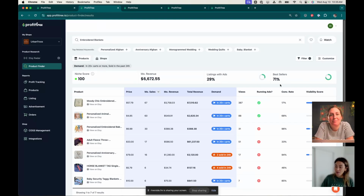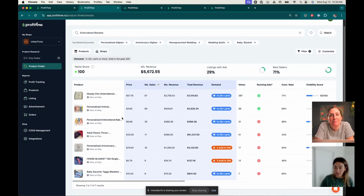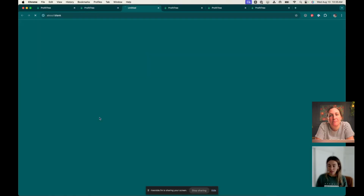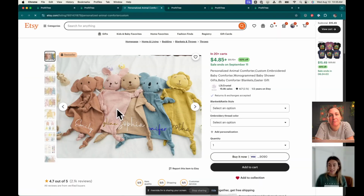Cool. So another one that we found was embroidered blankets. This one's not really print on demand, but this one here is a really good opportunity, right? Embroidered blankets, like these types of products where it's just a little personalization request. If we click on this one, this is something they're probably buying in bulk somewhere else, and then they have an embroidery machine that basically does it for them, right?